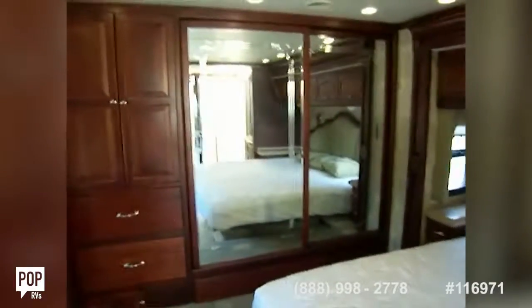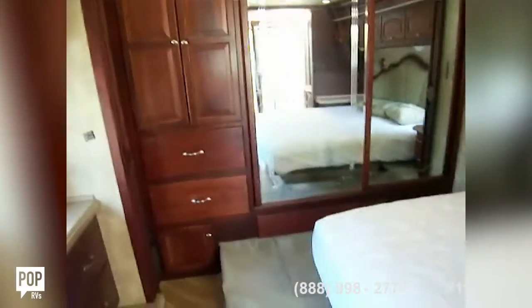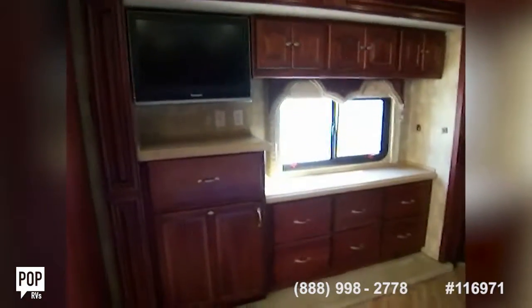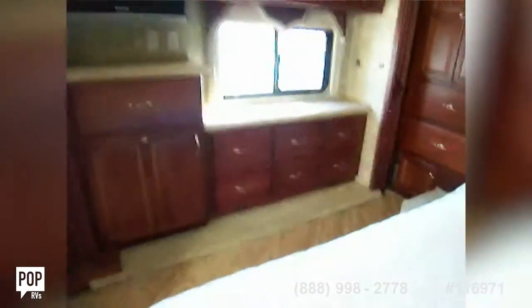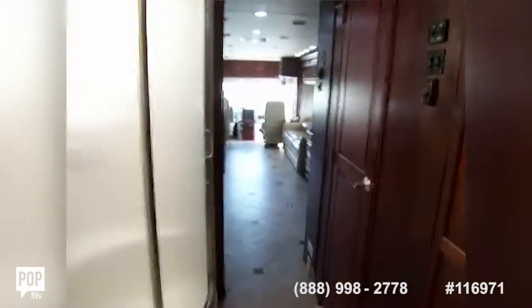And starting out here in the bedroom, we've got a sliding mirror with a cedar closet. We got a safe behind that door. Beautiful mahogany woodwork throughout. We've got wood flooring in the bedroom and tile flooring in the rest. Nice flat screen TV here with lots of drawers and dresser and storage space. You've got two privacy doors.